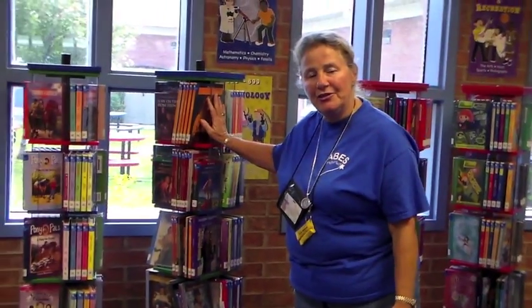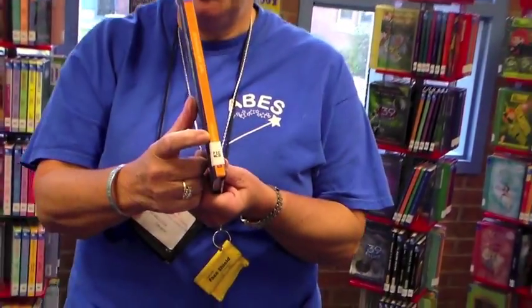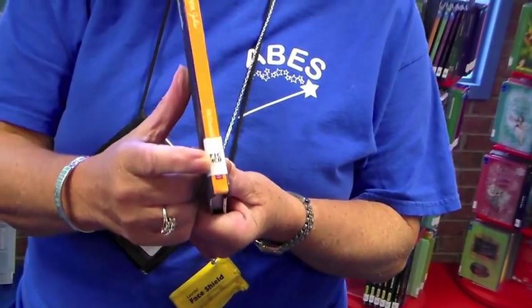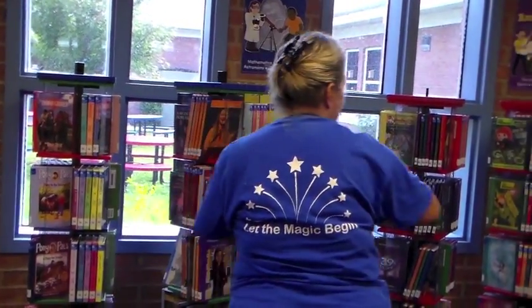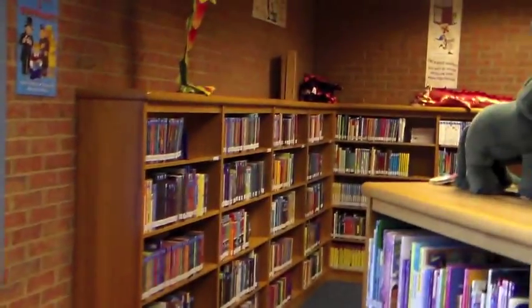Now that we know about the fiction and nonfiction books and what to look for, we're now going to find out where they are in our library. These books are the fiction books. They start at the spinners, and again, remember, if you look at the spine label, they say fiction on them, F-I-C, and then the author's first three letters. There are no numbers on these books. Okay, so all of these books start here and go all the way around the wall, and then they end at the place where I teach you.